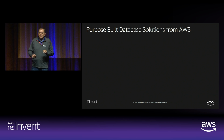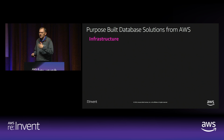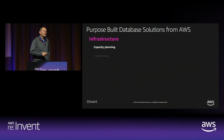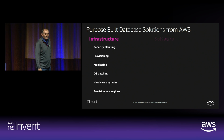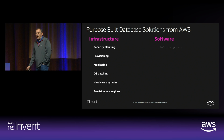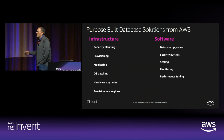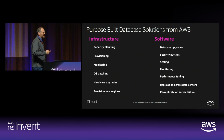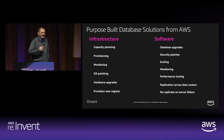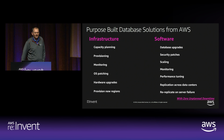If you look at purpose-built database solutions, it's all about offloading that infrastructure management from you. Think of all the things you can do if you didn't have to worry about capacity planning, provisioning, monitoring, OS patching, hardware upgrades, provisioning for new regions, and not only that, software and database upgrades, security patches, scaling that system, monitoring, performance tuning. These are all things that are not core to your business. So don't do it. Let the managed service providers do it. We are really good at this stuff because we've been doing it for a long, long time.